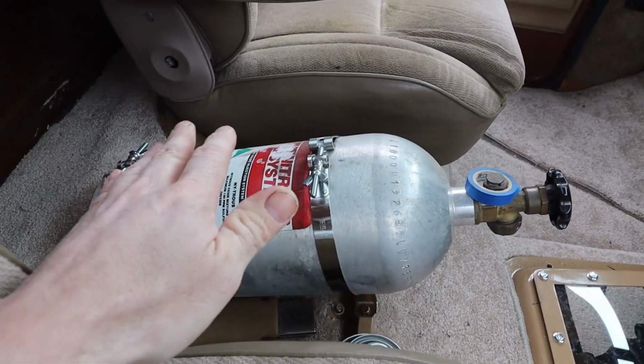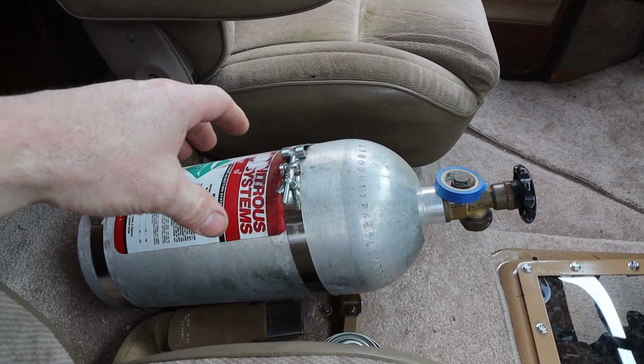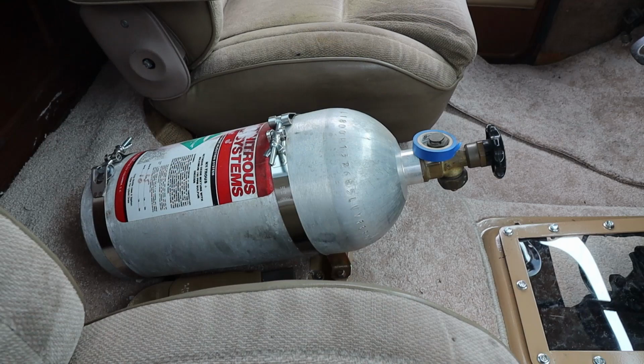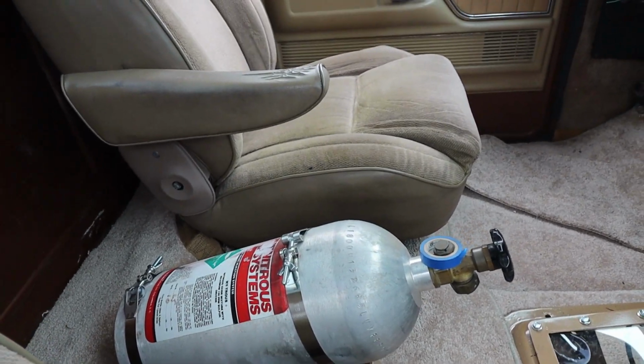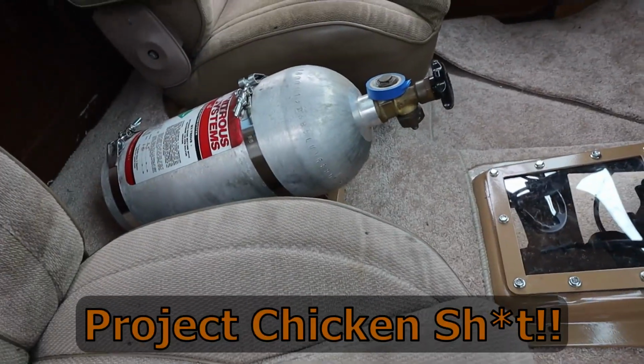We're going to be making an NX sticker. Obviously we make our own stickers. I'm going to be making an NX sticker in brown and tan to go over this bottle. And so that's the seats. That is the rug. That's the nitrous bottle, the cup holder brackets.